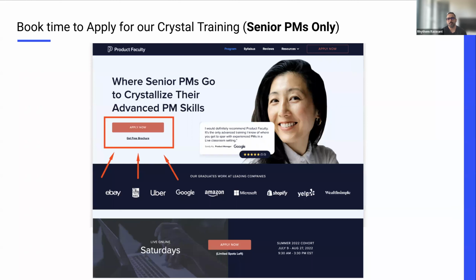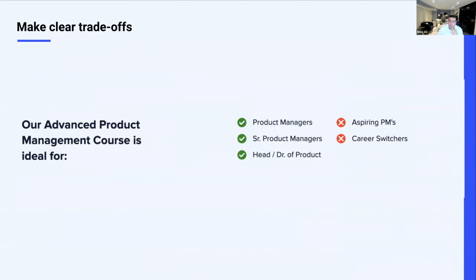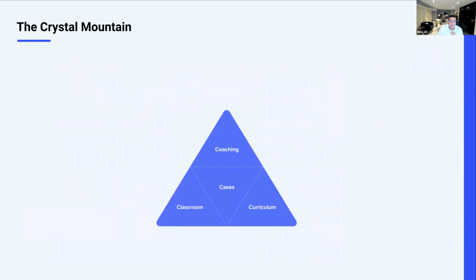I personally have a question too, but I'll ask this one first. How does training and education for senior PM level roles differ from new PM training? Yeah, there are actually four components to it. I can go over it, and it'll take me about a minute.